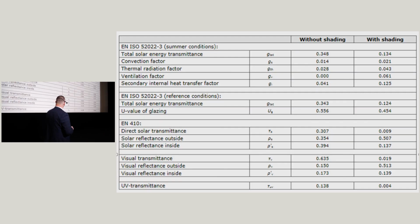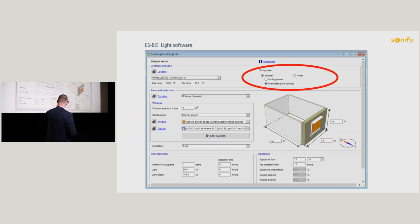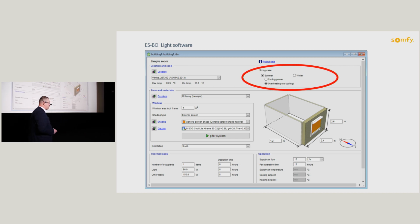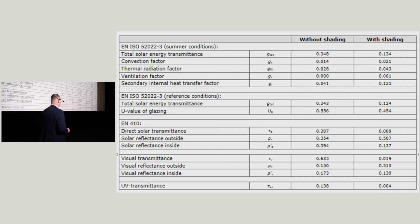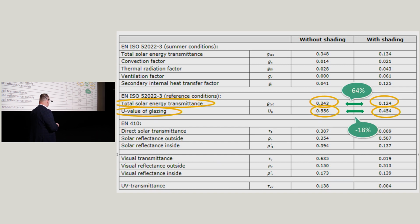And what you can also do is simulate summer conditions, for example to calculate overheating efficiency, or in the winter, if you open the blinds, allow the sun energy to heat the interior of your house. Then you can get a report, and here you can see the values without shading and the values if you use shading. Then you can easily recognize the impact of it.